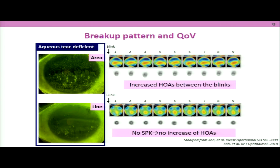Now, because I like optical quality, I investigated the relationship between the tear film breakup pattern and quality of vision. Again, in severe aqueous tear deficient dry eye, many severe cases have a lot of corneal epithelial damage, including the central part of the cornea. So in that case, right after the blink, you can see the increase of higher-order aberrations. But because the tear film thickness is very thin and aqueous tear is insufficient, you cannot see the kind of changes in higher-order aberrations.